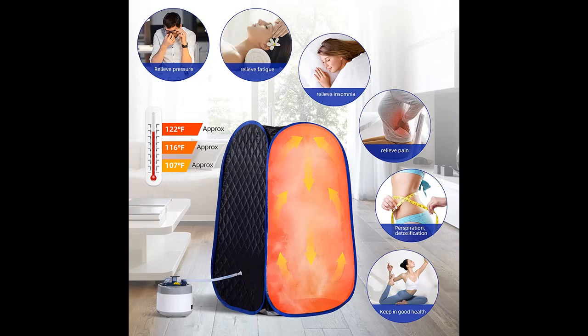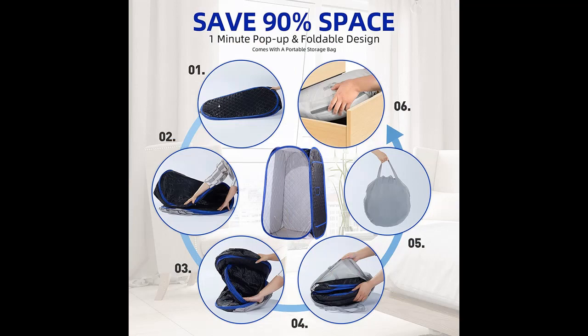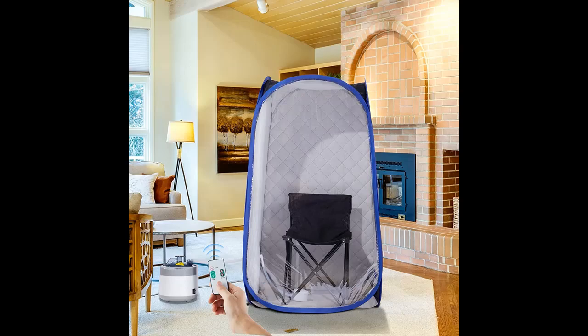Easy access. This new front fully transparent design personal sauna tent gives you a wider view, and you can open the side door at any time when you feel uncomfortable. Double-headed hand access zippers feature easy access, and 2 pockets free your hands, so you can use your phone or read a book or magazine.